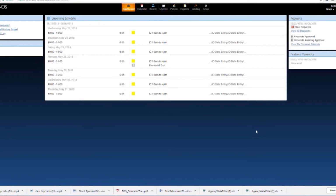Now, on the login screen, your user ID will be your 997 number, otherwise known as your EID number. If you don't know what that is, ask your supervisor or call HR, and we'll be able to pull that information for you. Your default password is going to be 1234. That is going to be your default password. And when you log in for the first time, it will prompt you to pick another password.